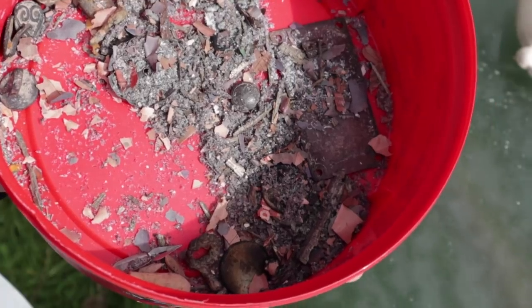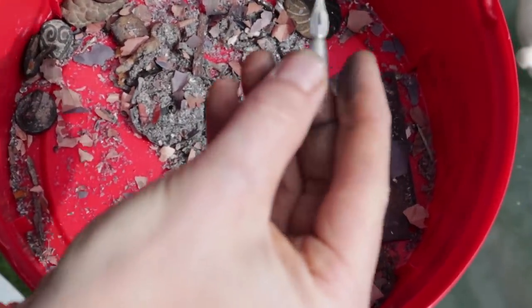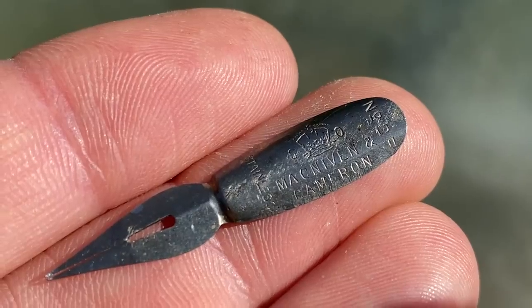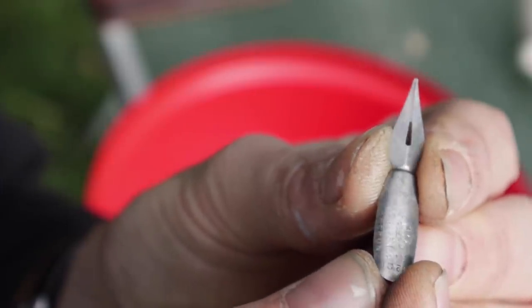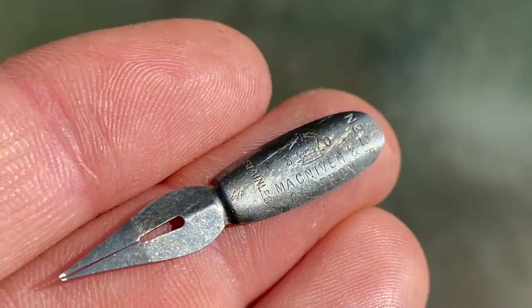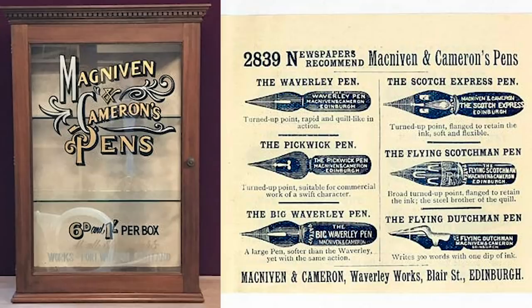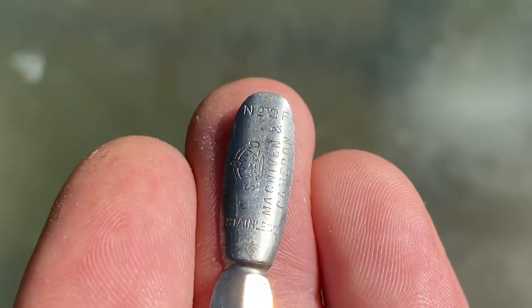Okay, what else have we got? That's a nice pen nib. Definitely a Thames find, that. In fact, I could use that now, I reckon. It says on it, Magnivan Cameron. Oh, it's stainless number 2F. If there was any deeds or anything written with that.